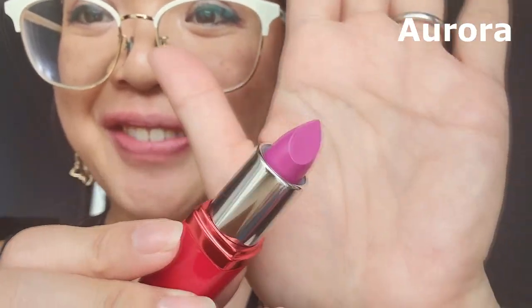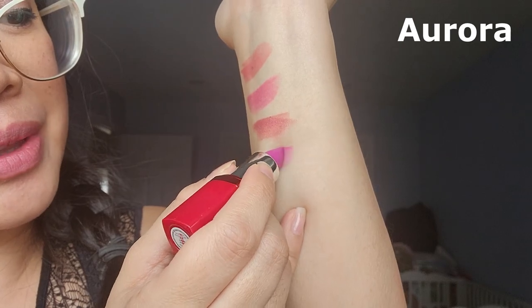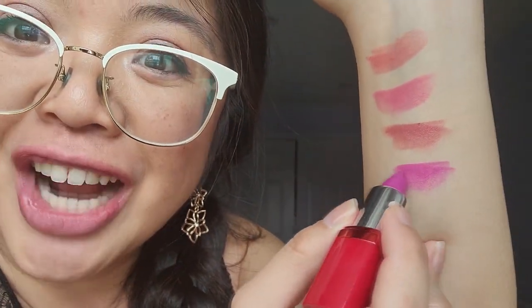All right, here's the final one, Aurora. This is the brightest one with a touch more purple. Oh my gosh. Wow. This is going to be like, hello, here I am, type of a lipstick. Oh, it's so bright. It's like, dare I say, fuchsia? Oh, this is like a statement. Oh my gosh, I love it. I love it, I love it, I love it.